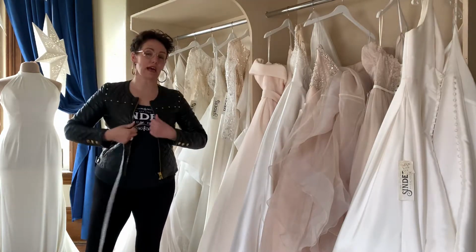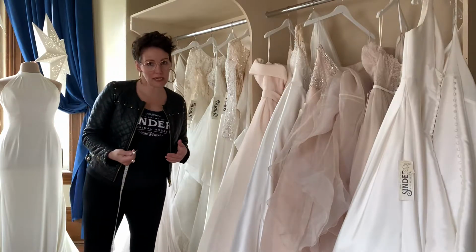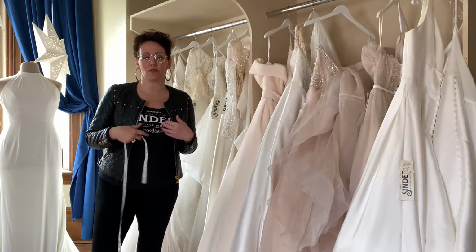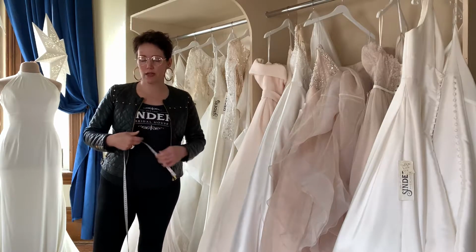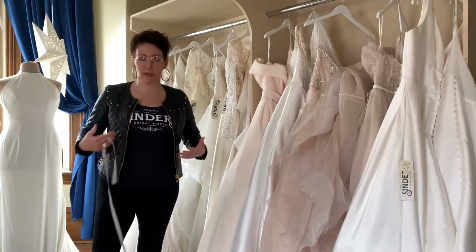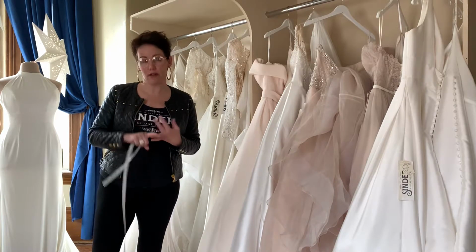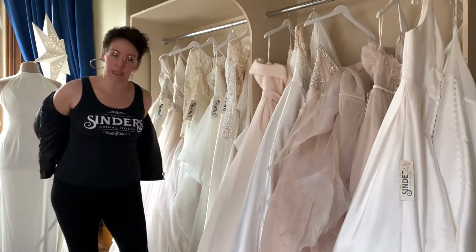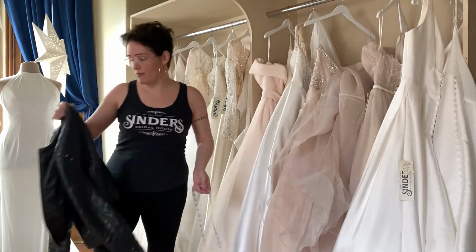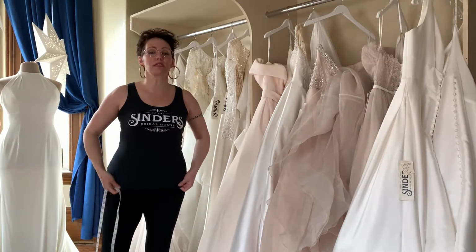As you can see, I have on a jacket, so probably not the best thing to be measuring over top of your jacket. Generally, you will not be buying something that big and bulky. This could probably add 3 or 4 inches onto the measurement of, let's say, your bust line or waistline. So the best thing to be in is your bra and your underwear. Today, I'm not going to be in my bra and underwear, although that would make for a good video, wouldn't it? I have on just a pair of really stretchy pants and a tight top so that you can see where I'm measuring.